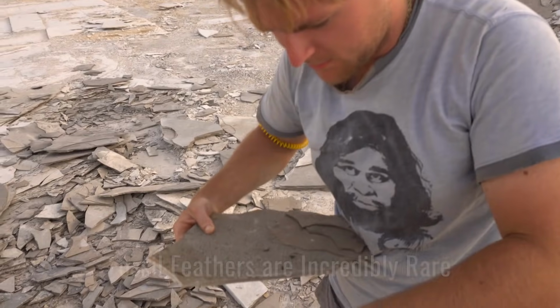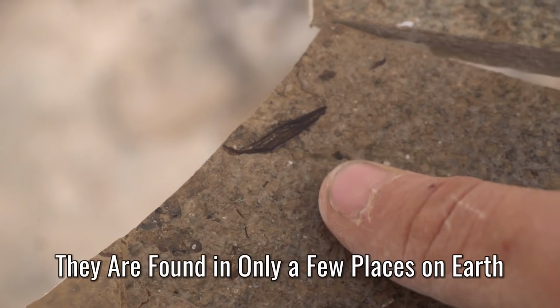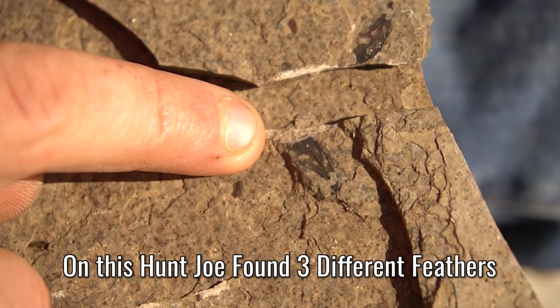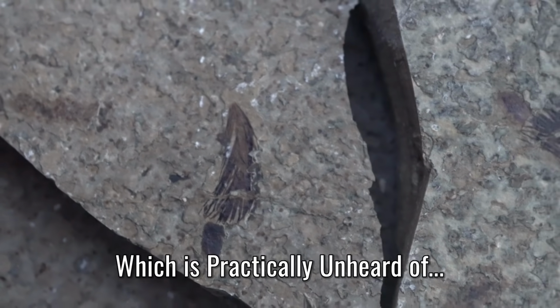That's amazing. See? Little downy feather. You found a fossil feather. That is nuts. I dinged it with the chisel. That is a feather. That level of detail after 52 million years.